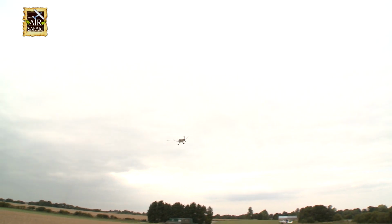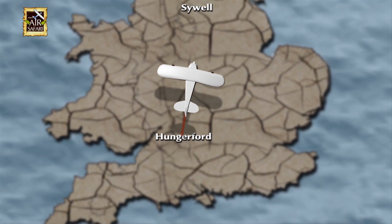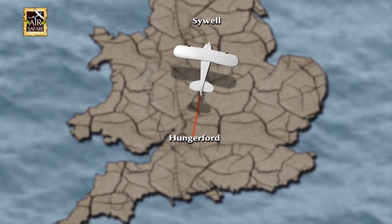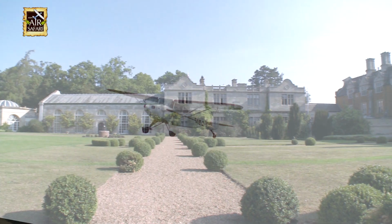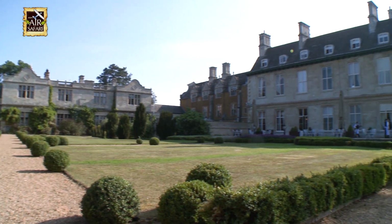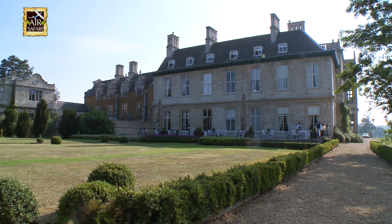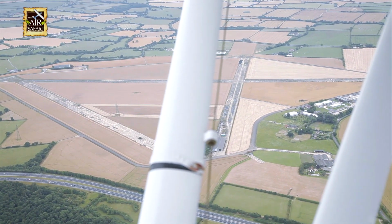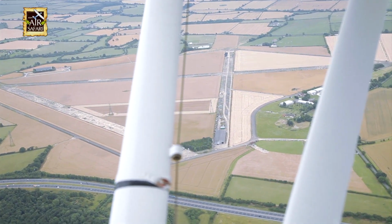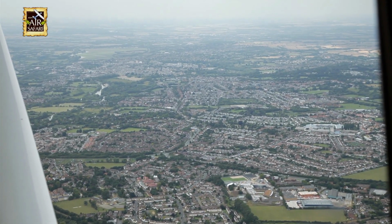After the canal excursion, it was time to leave Hungerford and make my way to Leicestershire County to visit my friend Swift. Swift now runs Stapleford Park, an English country sporting estate where we would be staying for the next few days. Along the way, we saw a few interesting sights, such as an abandoned World War II airfield and the famous university town of Oxford.